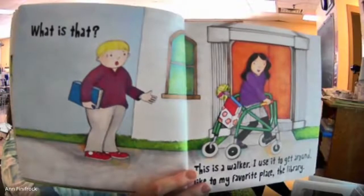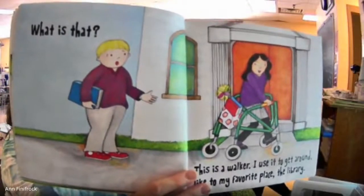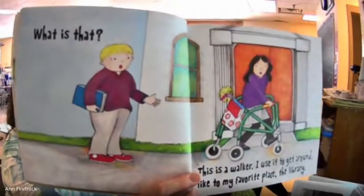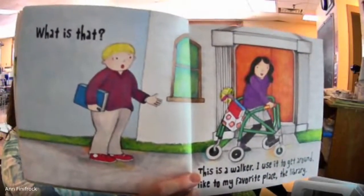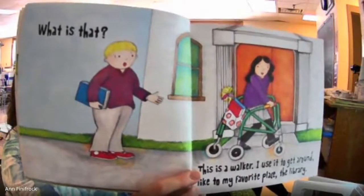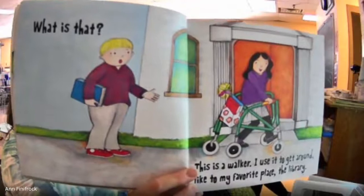I am Carter, and I am... What is that? This is a walker. I use it to get around, like to my favorite place, the library.